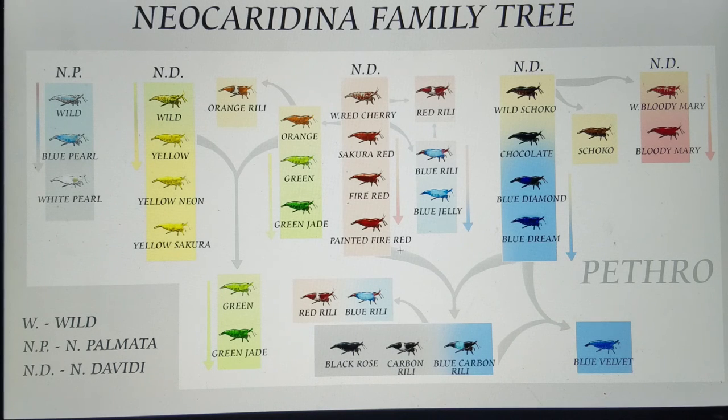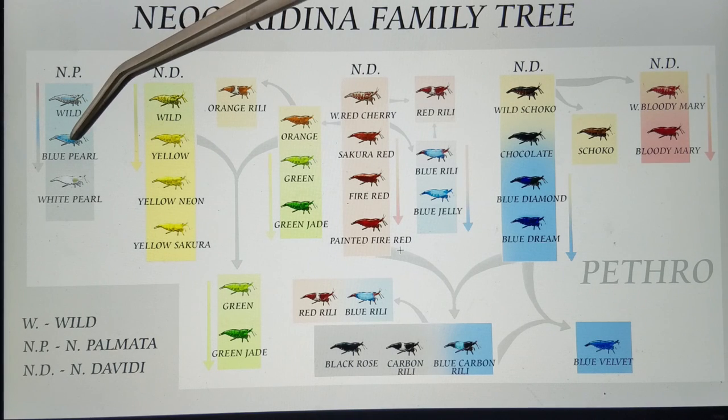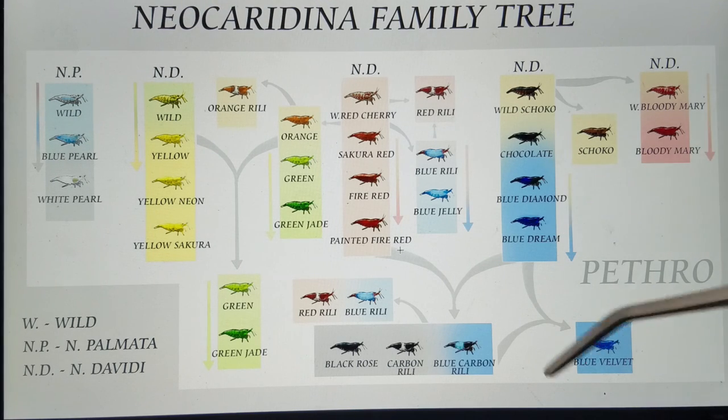And as you can see here, they all have the same genetics as a species, this part of the chart. These are separate slightly from a common ancestor, but there's a path here to Blue Velvet, which is Blue Dream or Blue Velvet, depending on who you ask, kind of the pinnacle of the Blue series. Topaz also being another name. Some people argue that there are Blue Pearls crossed with Blue Dreams, which make a Blue Topaz. I don't know the truth on that, and I haven't gotten it sorted out. But hopefully genetics will get this sorted out soon.